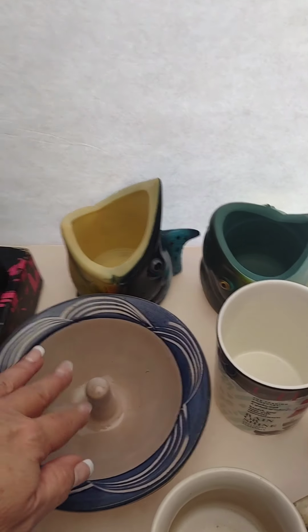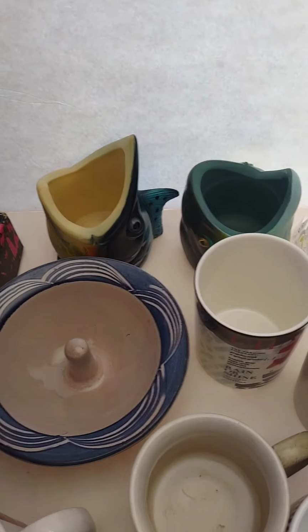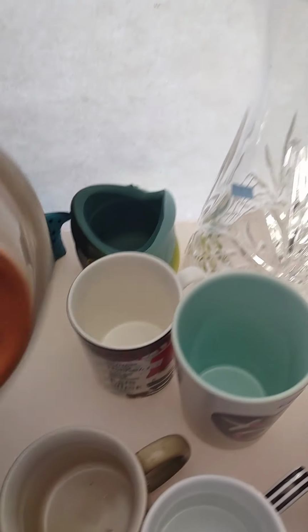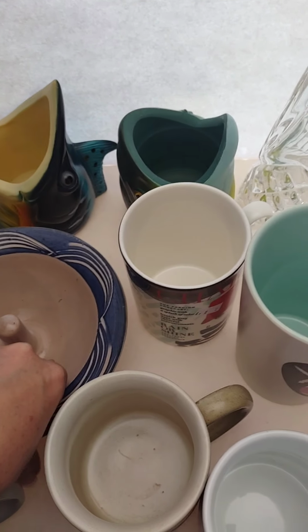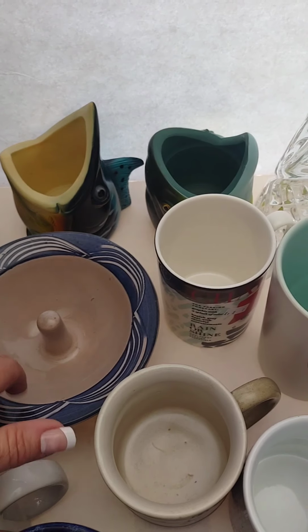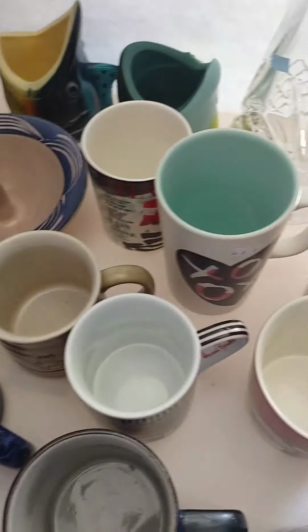And then I got this little apple baker bowl. I actually picked this up to keep. It's one of the original apple baker dishes out of Maine, but I actually picked that up to keep. I was going to show it to you anyway. If I did price it out, they would only go for probably about $8, but I wanted this one for me.